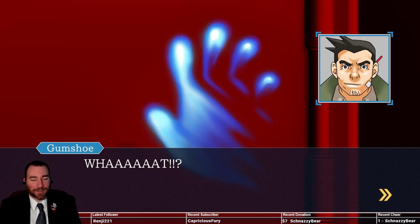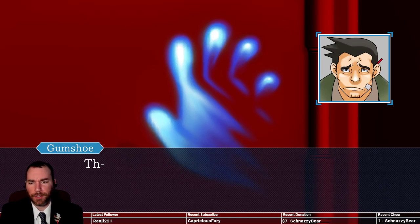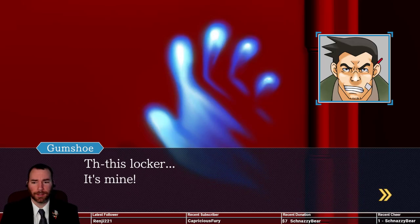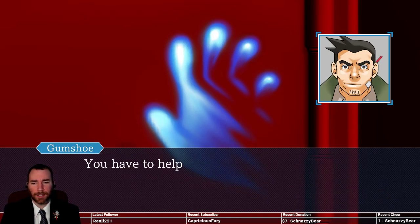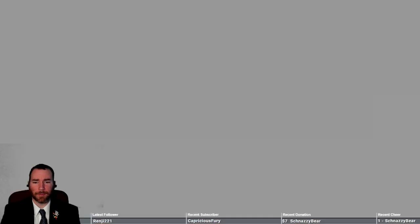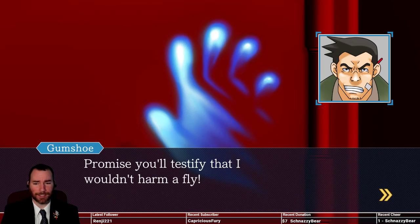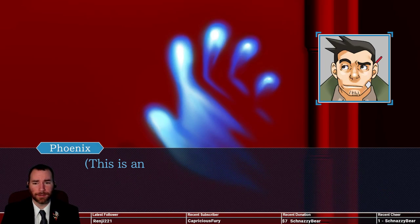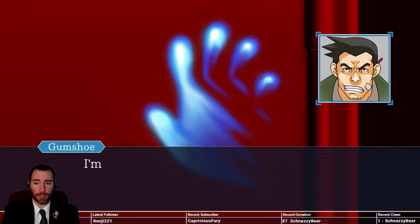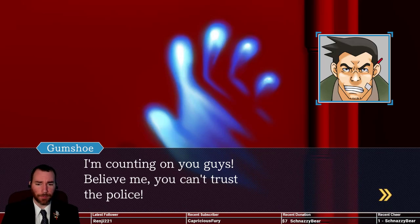They gave the metal detector. It's pretty great. I know exactly where I've seen this before. What's the matter, detective? This locker. It's mine. It's yours? Please. You have to help me when they come and take me away. Promise you'll testify that I wouldn't harm a fly. You'll do that for me, won't you, pals? This is an important clue. I'll jot it down. Counting on you guys. Believe me, you can't trust the police. You are the police.